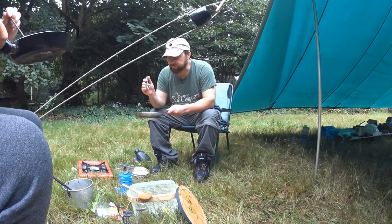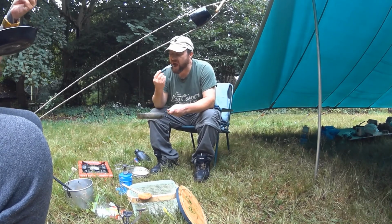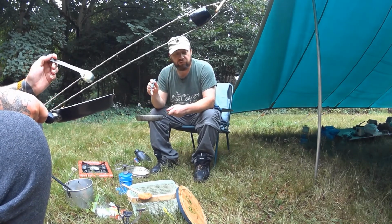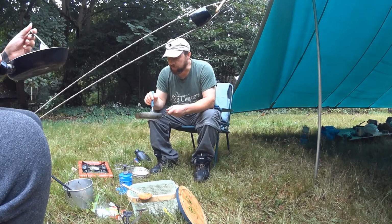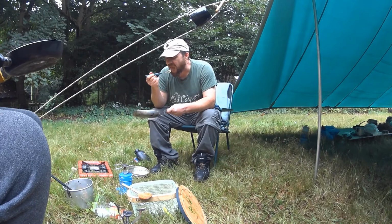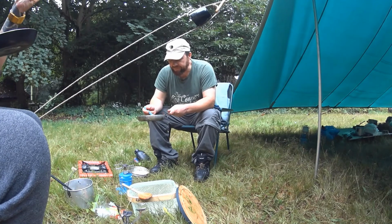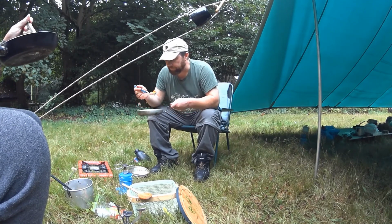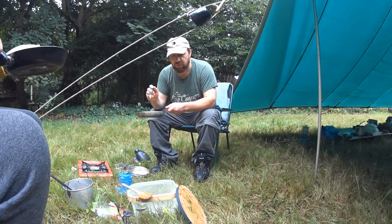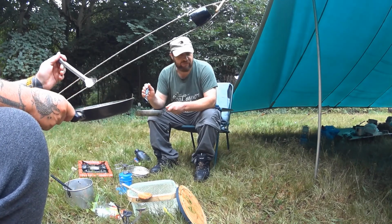Yeah, the salt's gone into the potatoes, so it tastes much nicer. The thing is, it's one not to rush when cooking. If you cook it too quick, I think if you bugger the eggs up, it makes it worse. Gonna need a bigger frying pan.